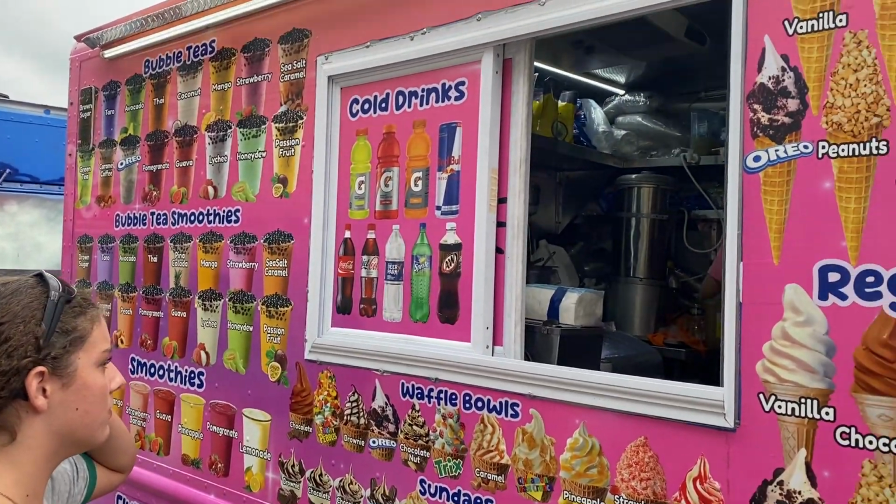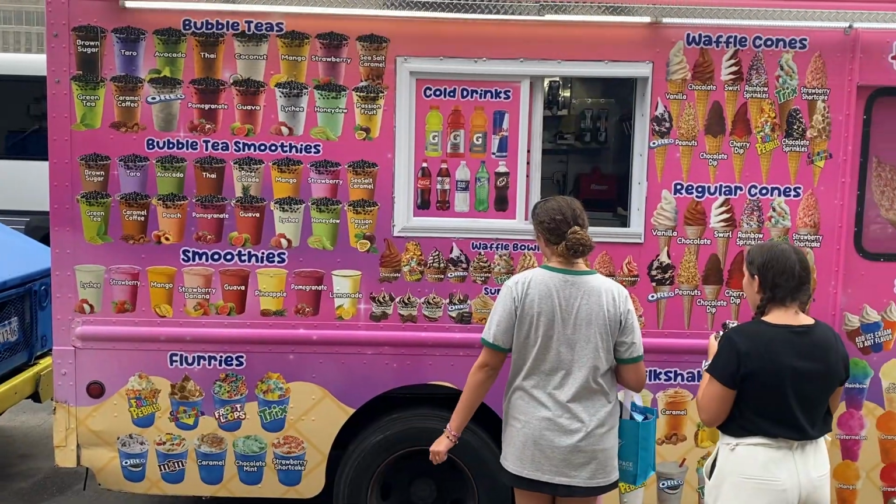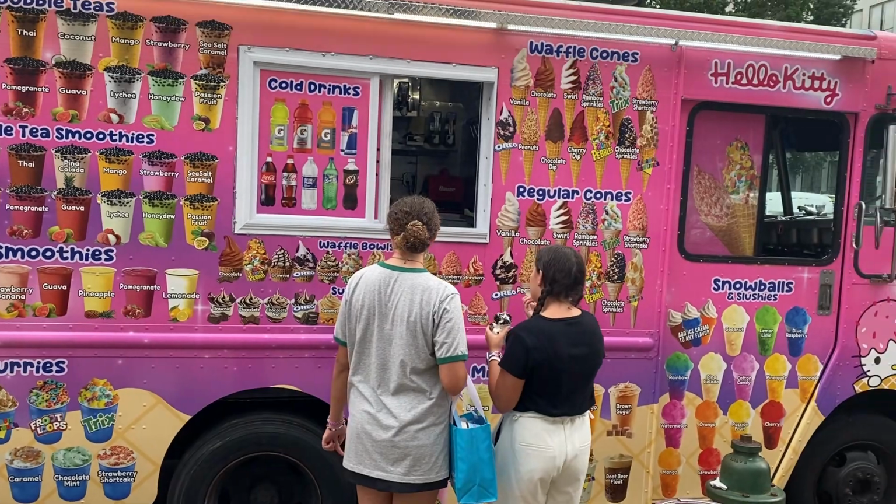And then we got ice cream because all the ice cream trucks were waving at us. So we just got some ice cream. Which was $40.